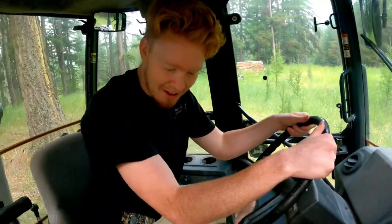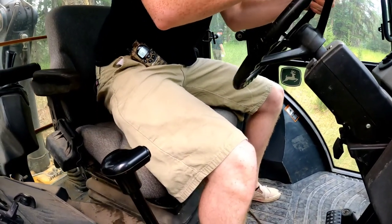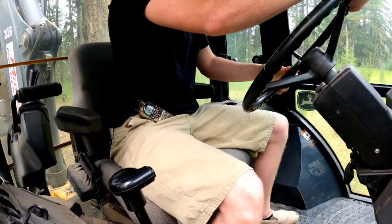Look, check out the seat. Hydraulic seat!